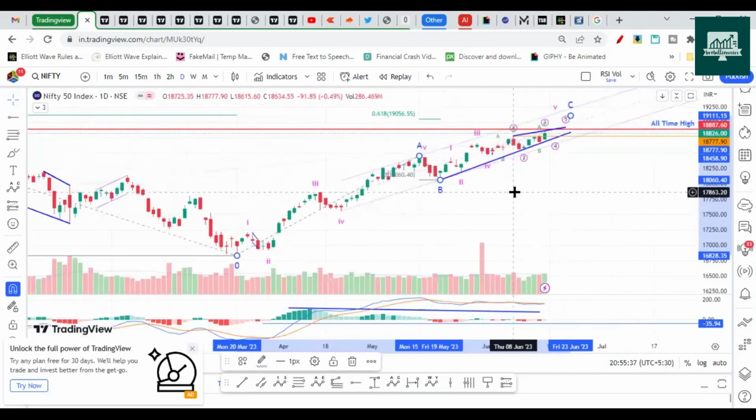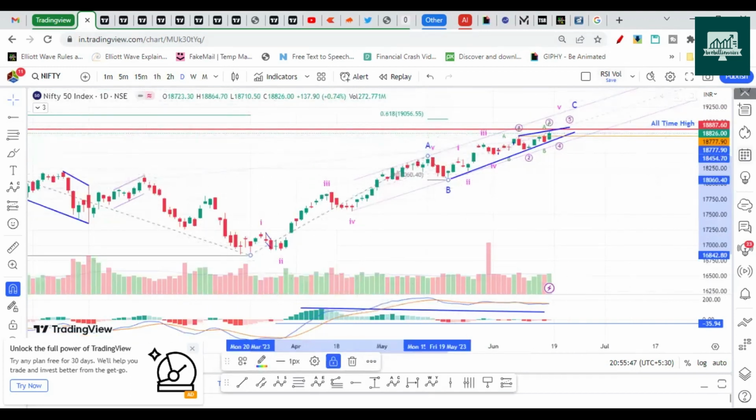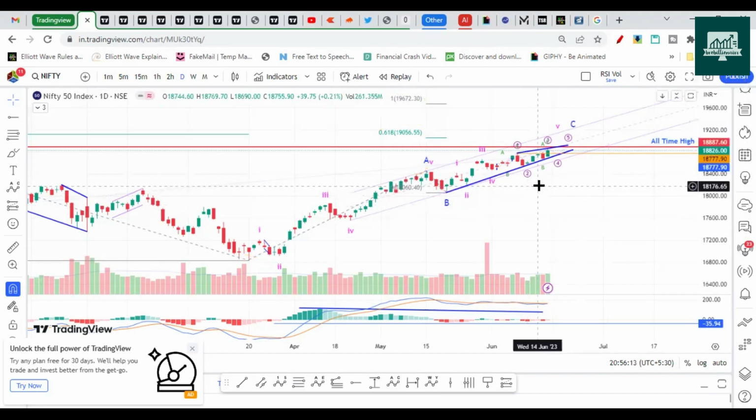We do not see big gaps. So that's why I'm labeling it ABC here. Internally, the C wave should have a 5-wave structure. When you want to check wave C's minimum target, it is coming around 19,056. This is when you plot Fibonacci on 0, then this A wave, and then this B wave. So we get this as the minimum, and in equality of C wave, 19,672 should come. That is what we are considering.